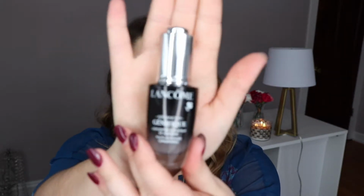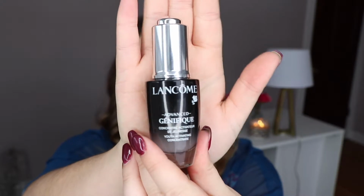So the first thing I put on is the Lancome Advanced Genifique, and this is stupid expensive, like stupid expensive. I love this serum, I love the formula, I love how it makes my skin feel. But the other one that I'll switch in and out that is a much more affordable option is the CeraVe. You can get this at Target, at drugstores. It's somewhere in the $7 to $12 range. It's not too expensive. You get a big jug of it.